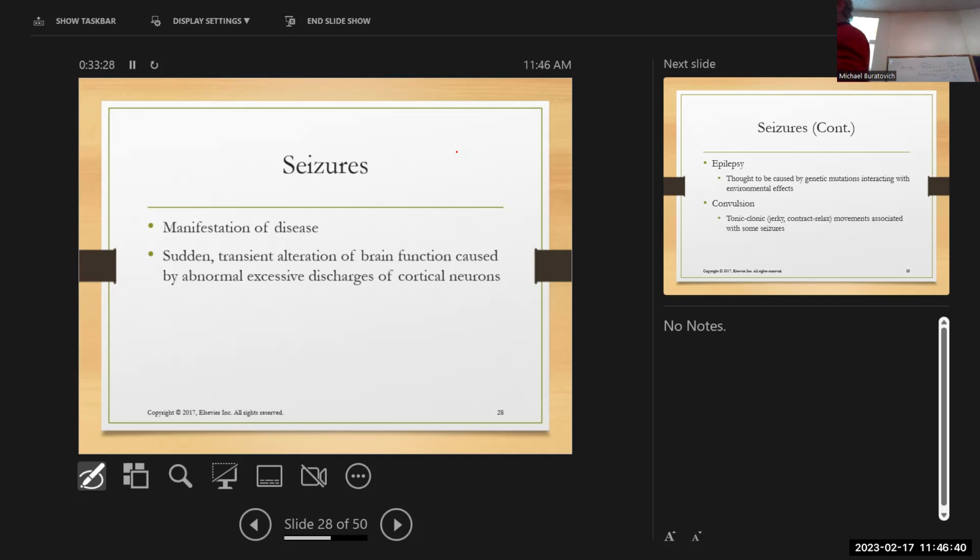Now, in the brain, you have neurotransmitters that activate and neurotransmitters that inactivate. You have those that cause excitatory postsynaptic potentials and those that cause inhibitory postsynaptic potentials. So usually you have a balance between those two, so that areas that become active are usually shut down by inhibitory circuitry.